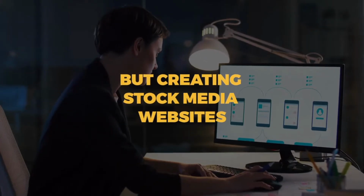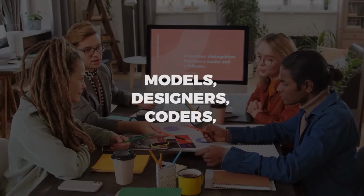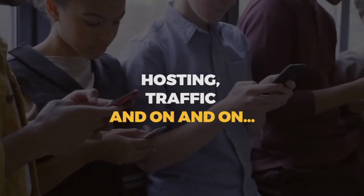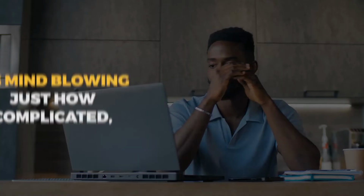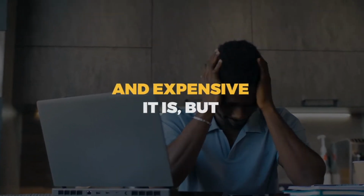But creating stock media websites is a lot of work. You have to find photographers, you have to find models, you have to find designers and coders, and get hosting and traffic and on and on and on. It's mind-blowing just how complicated and expensive it is. But there is an easier way.